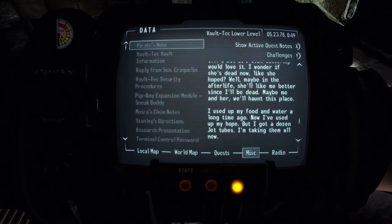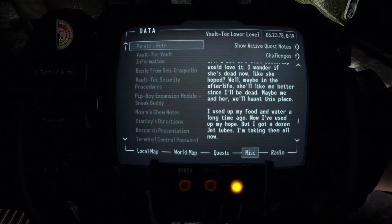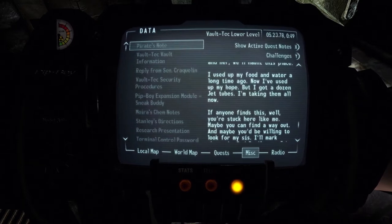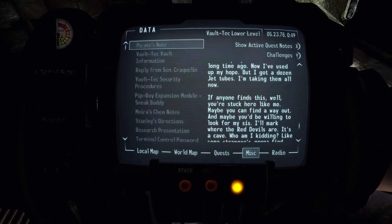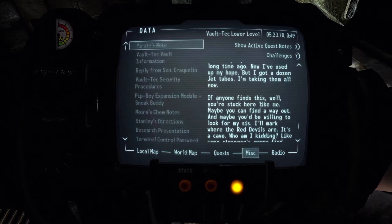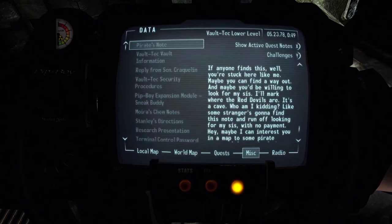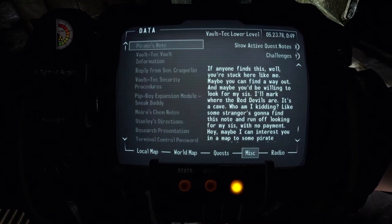I used up my food and water a long time ago. Now I've used up my hope, but I've got a dozen jet tubes. I'm taking them all now. If anyone finds this, well, you're stuck here like me. Maybe you can find a way out, and maybe you'll be willing to look for my sis. I'll mark where the Red Devils are. It's a cave. Who am I kidding? Like some stranger's gonna find this note and run off looking for my sis with no payment.